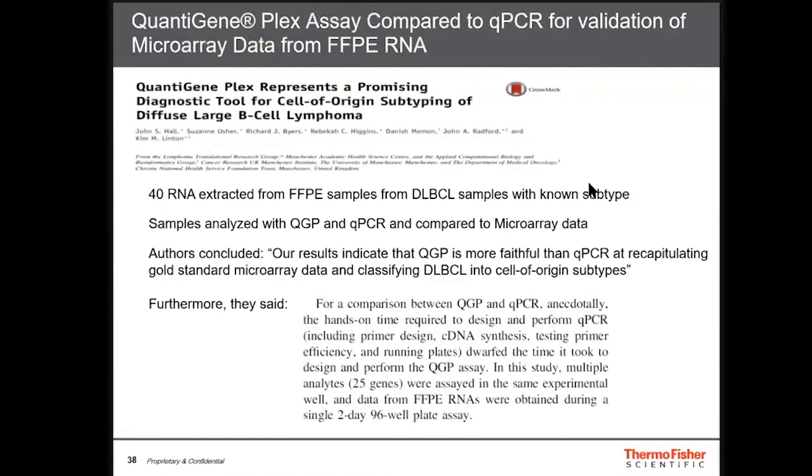Another example of looking at QuantiGene as compared to different technologies, again, for formalin-fixed tissues. In this one, they were looking at large B-cell lymphomas, and their conclusion was that they both work. The hands-on time for the QuantiGene Plex assay, again, is much less, and it simply worked better for these challenging types of materials.